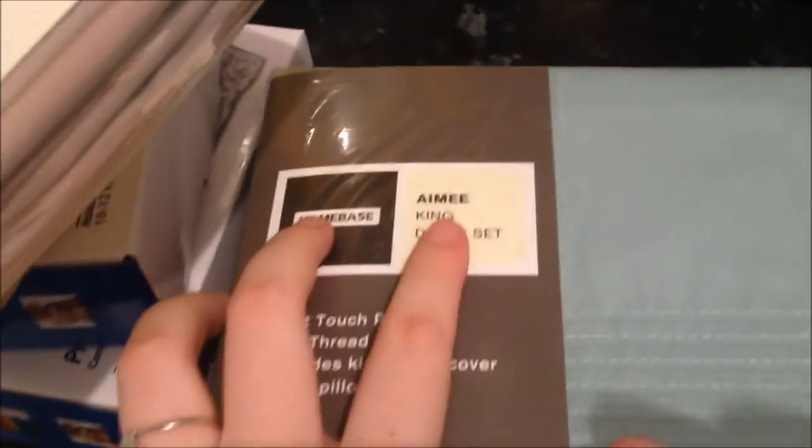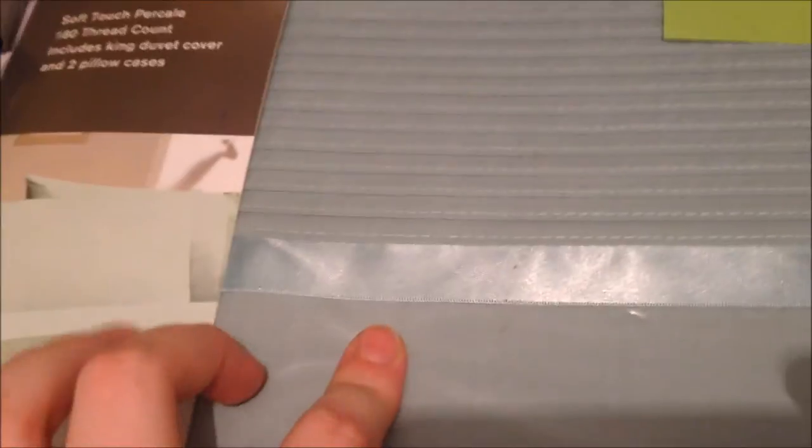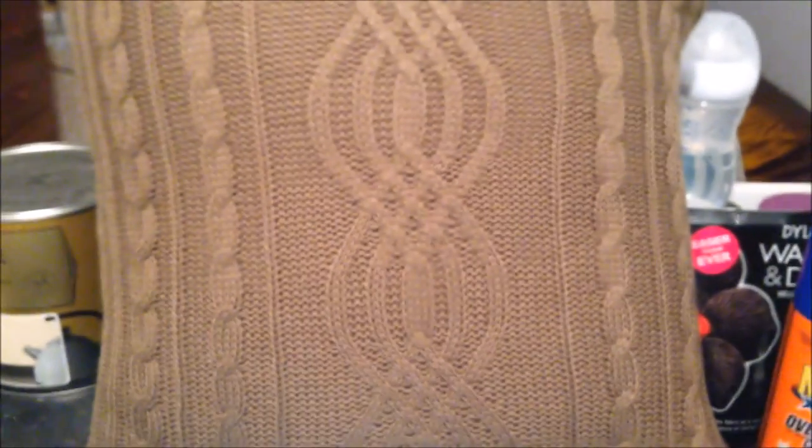And we bought an Amy King duvet set. I've actually got this set in purple, but that was a double. And this looks green, but it's actually more of a tealy green. I love teal, so anything teal, I'm having it. It's got a satin strip here with some sewn in lines. It's just plain and simple. Quite like it. That was £14.99.